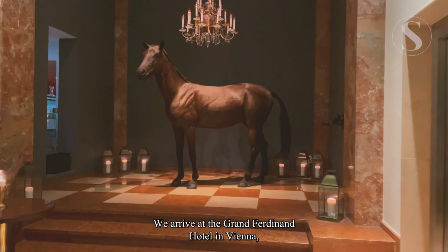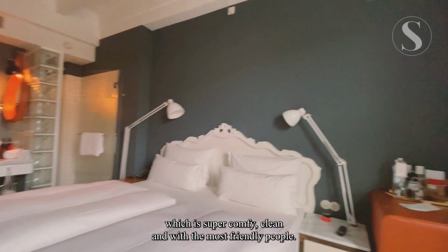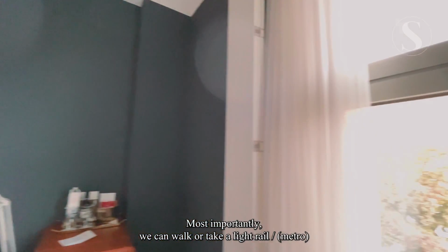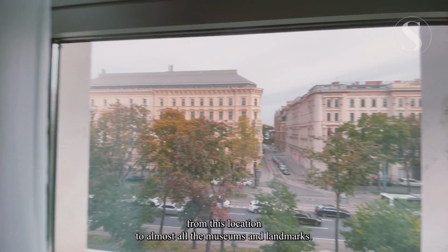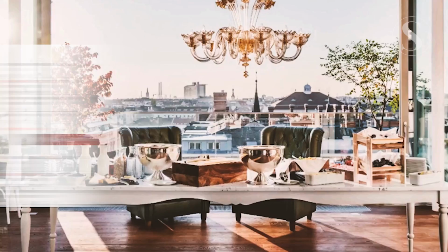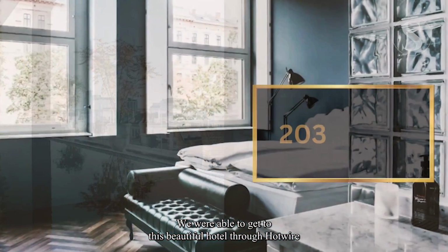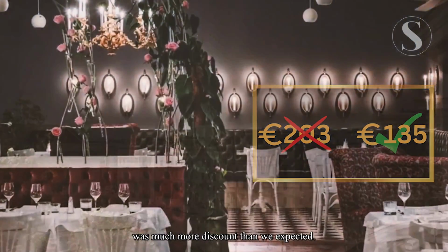We arrive at the Grand Ferdinand Hotel of Vienna, which is super comfy, clean and with the most friendly people. Most importantly, we can walk or take a light rail from this location to almost all the museums and landmarks. Because it was not a peak season, we were able to get to this beautiful hotel through Hotwire with much more discounts than we expected.